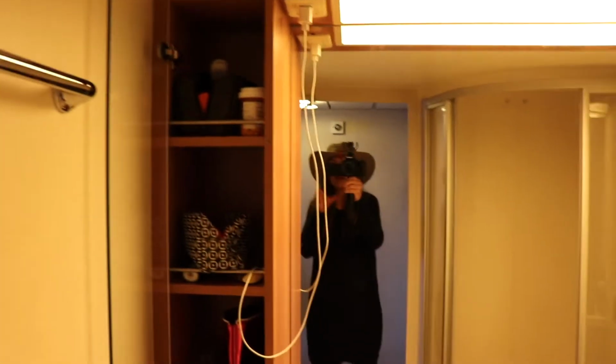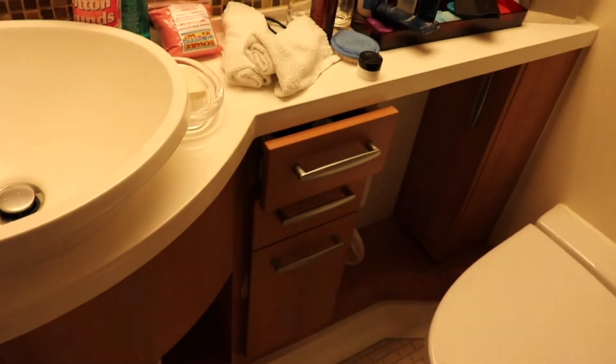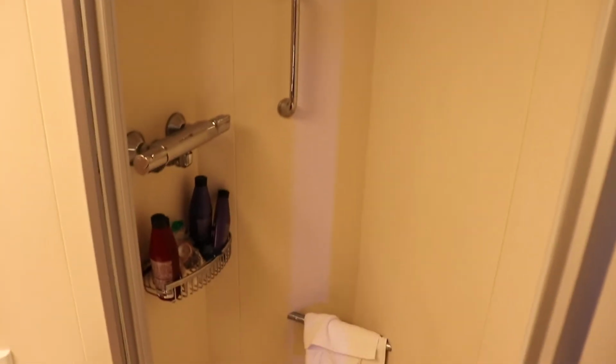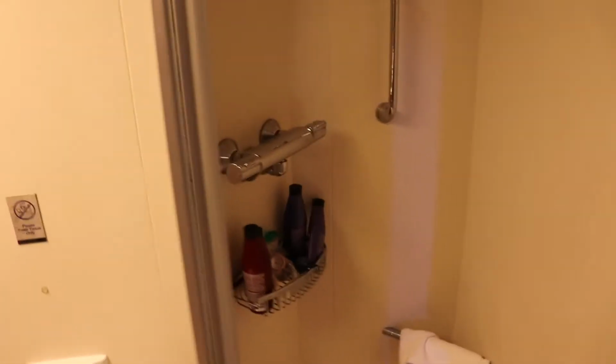So you've got towels here, lots of storage room on the left, a nice sink area with room and more drawers. And the shower is about the size of a phone booth, but it gets the job done. Nice hot and cold running water, place to put your shampoo and other items.